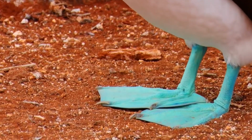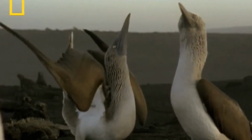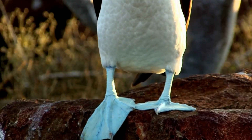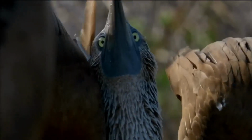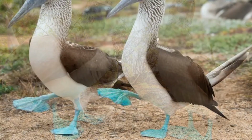The males have particularly brilliant blue feet, and in their courtship displays they flick and flap their feet to attract the females. The females, hence, observe the quality of the display in order to make a choice. Blue-footed boobies are also very good flyers and divers, but are very clumsy on land. Their webbed feet are built for swimming, not walking, so they walk rather funny on solid ground.